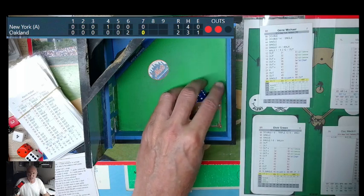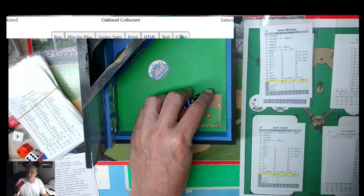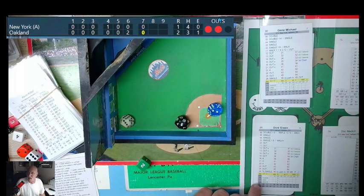And here's Dick Green. What's Dick Green doing today? He's 1 for 2. Dick Green's really struggled this season, batting .123. Here's the pitch to Green, and that's going to be a 23. Struck him out, and that retires the side.